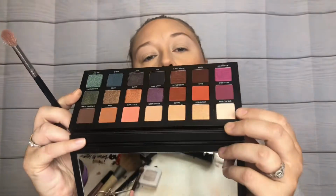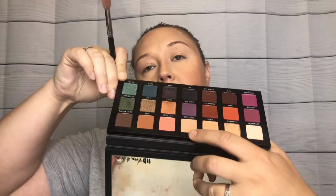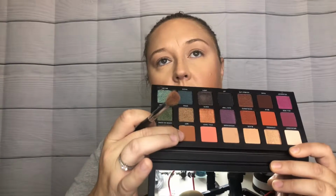Use this shade right here called Breakaway. For a transition shade, I'm going to use this shade right here called Weekender. Could have been the shade to set our eyeshadow here. We're going to need to get something just a smidge darker. In the crease, I'm going to use this shade right here called Riff.